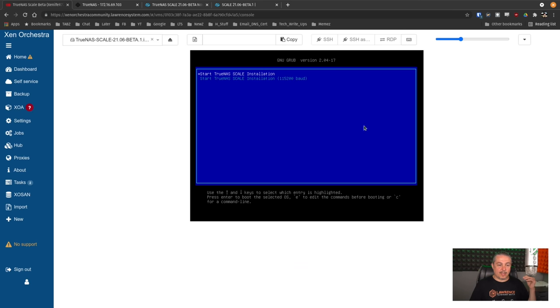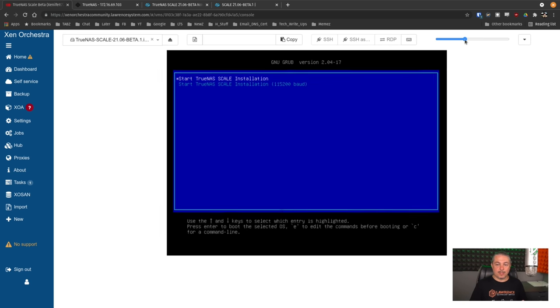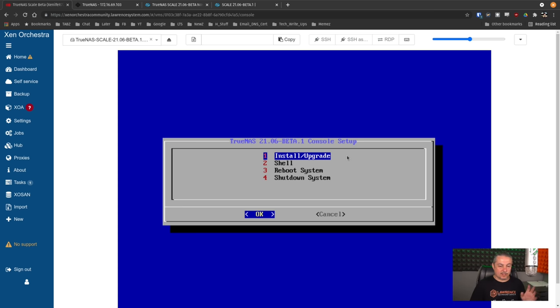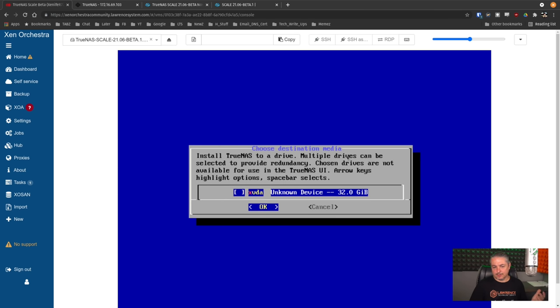But let's first take a look at the installer, which really, not too much to talk about. We'll start the TrueNAS installer, but it doesn't look substantially different than the TrueNAS Core installer. So this is the Scale beta. It's going to take a second while it thinks. And here's the TrueNAS 2106 beta 1 console setup.